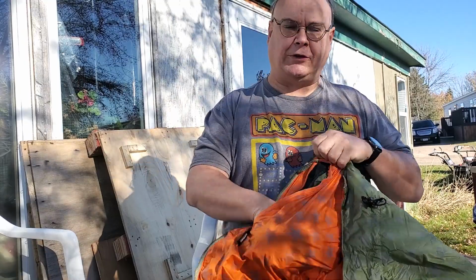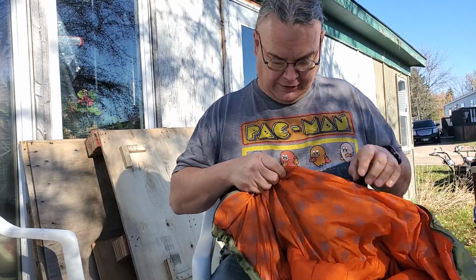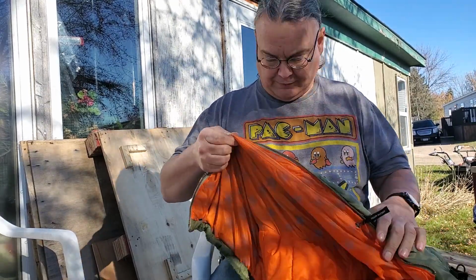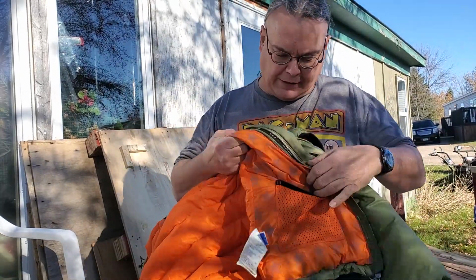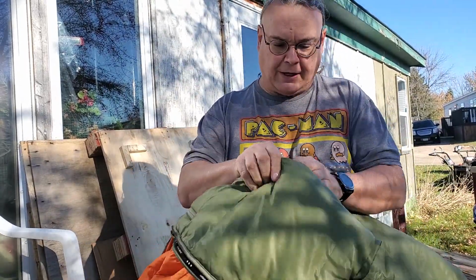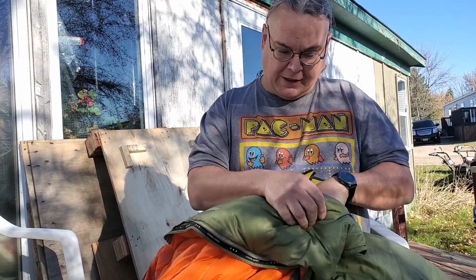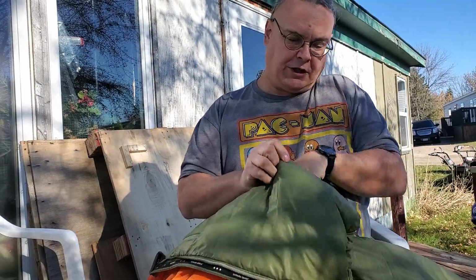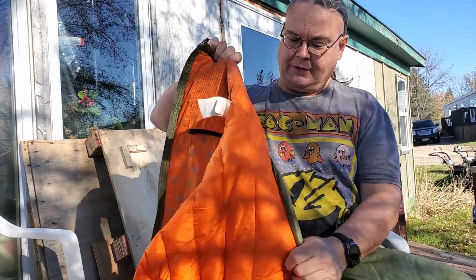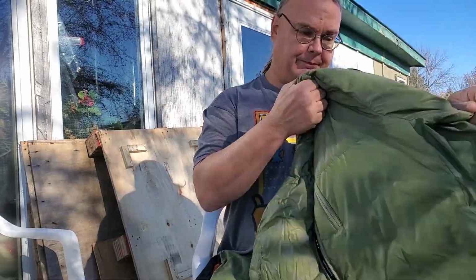I tried doing that one time. It's a pain in the butt. The jacket doesn't want to shrink. Then there's this large mesh style pocket down here. There's two hand warmer pockets, and inside of the hand warmer pockets is the drawstring for the waist, which is really cool. It keeps that out of the way where it's not visible. I kind of like that.